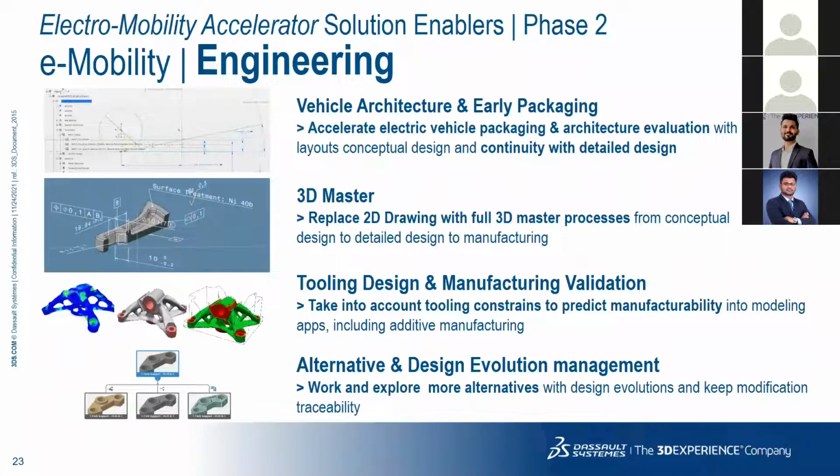Now, what you see here is the vehicle architecture and early packaging. You have something called 3D master, tooling design and manufacturing validation. Then you have alternative and design evolution management. What vehicle architecture and early packaging does is basically accelerate your vehicle packaging and architecture by preliminary layouts. So you'll have a few layouts which you could try to build up, and you could reuse them for your detailed modeling, and you could build a complete vehicle architecture from systems level to the complete vehicle integration itself.